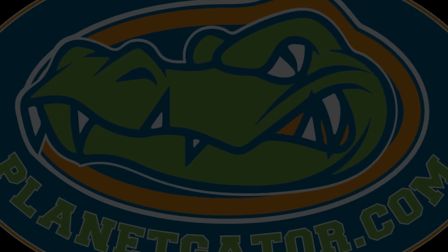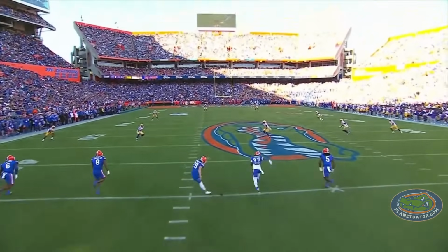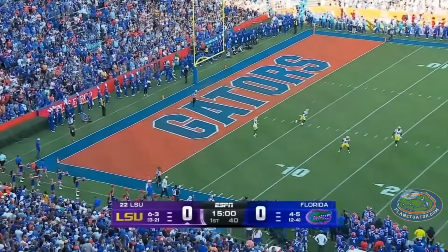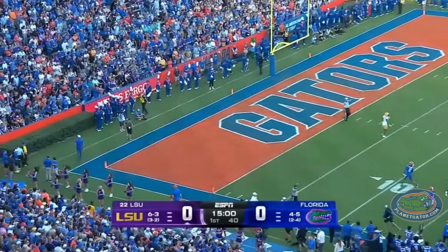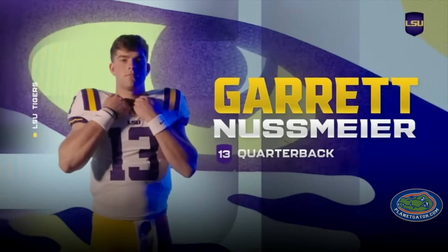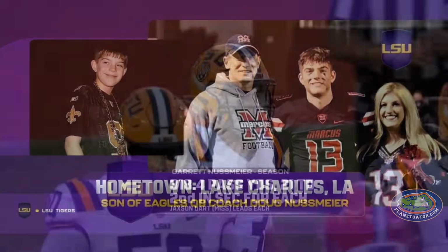Shadows cover 2/3 of the field currently. And Trey Smack hits that football with his right foot. We're underway with a touchback. And that'll bring out the LSU quarterback for the first time here in Gainesville. He knows this place well because of his father. That's Garrett Nussmeier. Yeah, his dad, Doug, was the offensive coordinator here under McElwain.